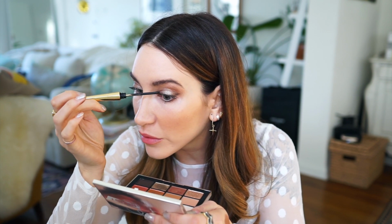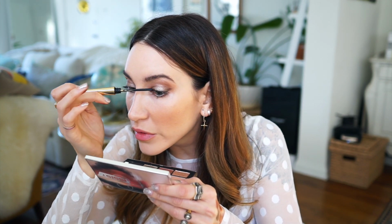It stays on really well. If you struggle with raccoon eyes or anything like that, I do wear this. If I have it on and I'm at the gym, I do sweat a lot. So I can tell you that it passes the sweat test, which means I think it would pass the raccoon eye test as well. So that's great. That's good news.